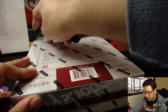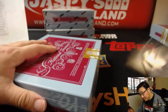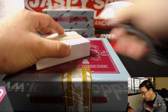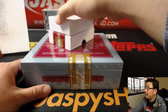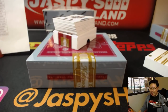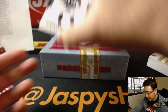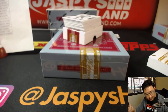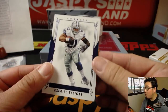Box two. EA in the house, no Panthers as of yet. All right, good luck, everybody. Redemption on the bottom. Do we know who the redemptions are? Who's not signing their NT cards? We're going to find out in just a moment. If it's a rookie, I feel like they have no excuse. Come on, rookies. Brandon Cooks to 99. You guys remember that? We got Ezekiel Elliott, 74 out of 75.